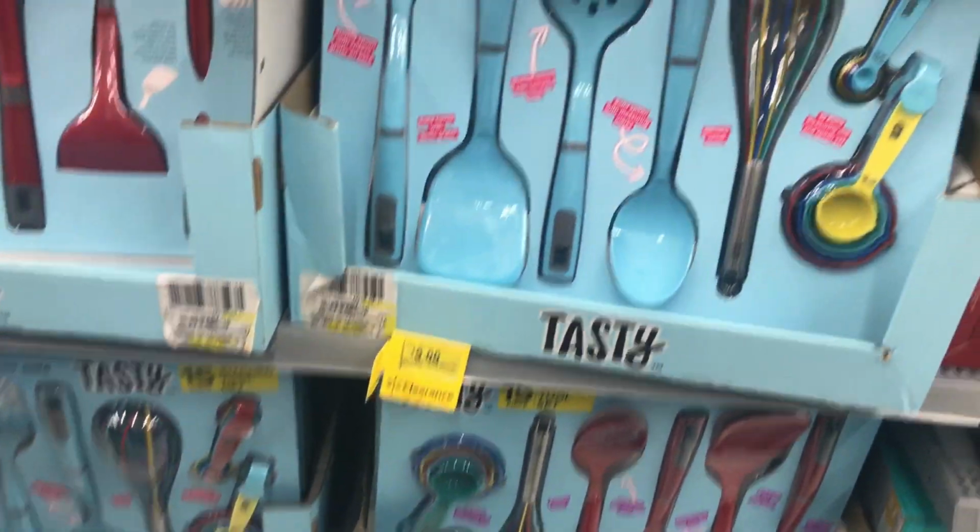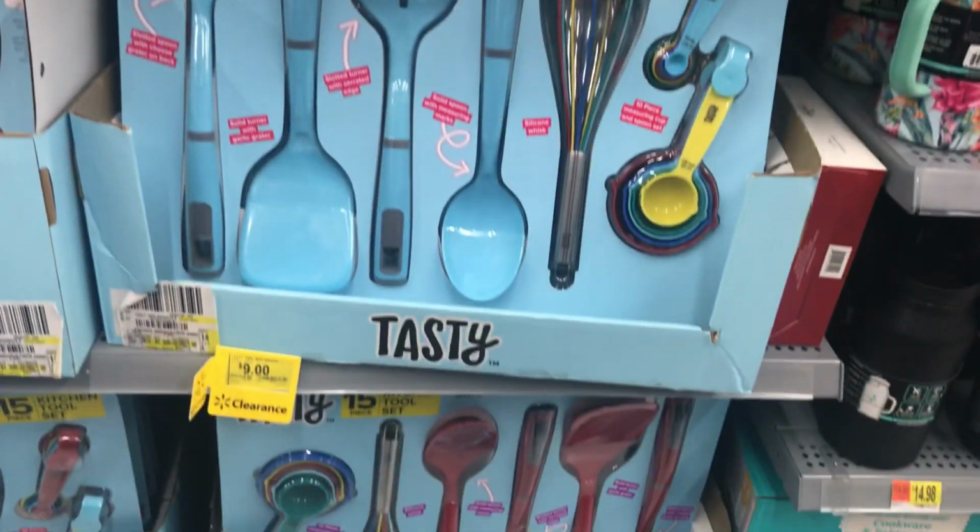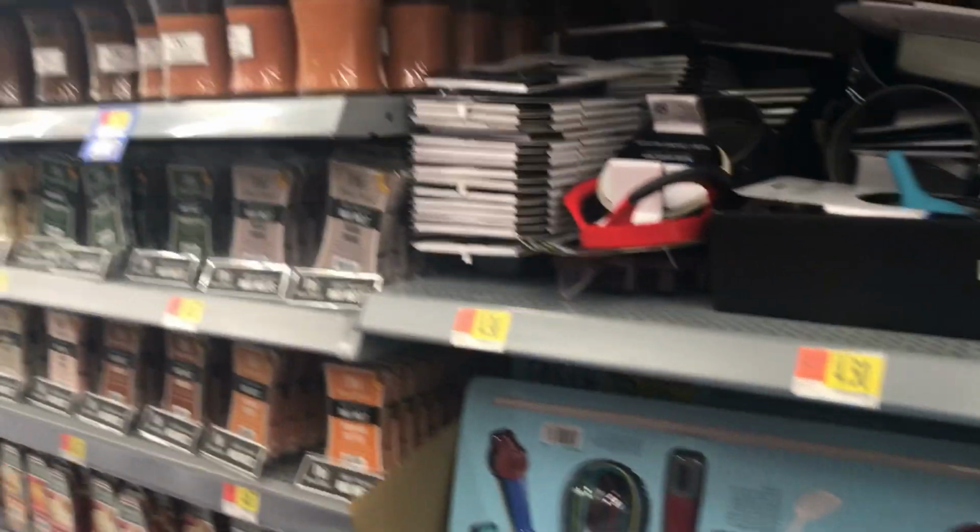These things are gonna fly, right? I wonder if I could get them even cheaper, like, if I wait.